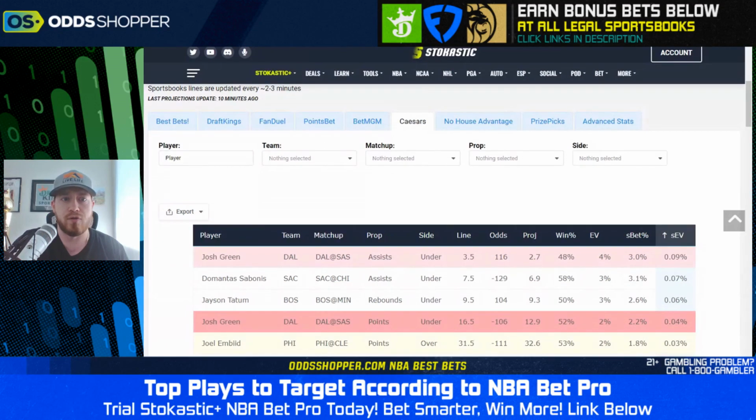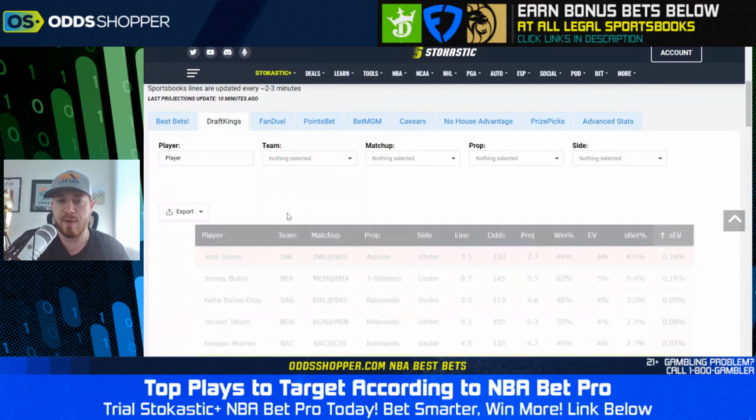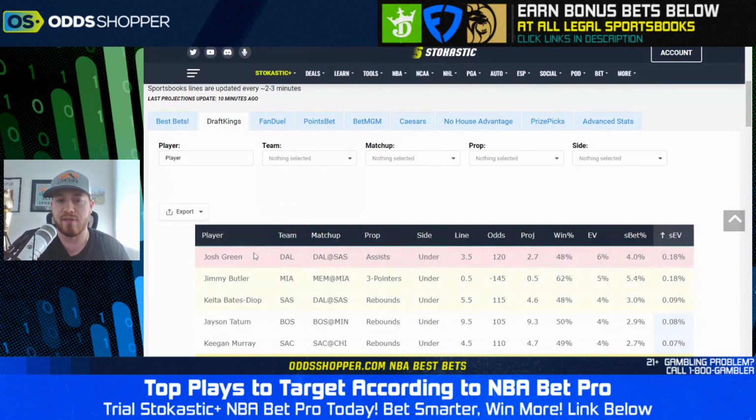Now, moving over to DraftKings, Josh Green, as mentioned before, at the top, under 3.5 assists at plus 120. Next, we have Jimmy Butler, under half of a three-pointer at minus 145. The light yellow here is because Kyle Lowry is questionable for Miami. That shouldn't really have an impact on Jimmy Butler's three-point shooting, though. So I'm still comfortable taking this bet. We project him for half of a three-pointer, which gives you a 62% chance of winning this wager, a 5% expected return. We recommend wagering 5.4% of your bankroll, and you can expect it to grow by 0.18%.